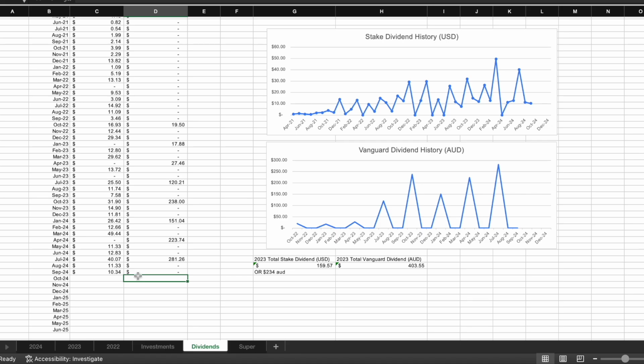So the goal for this year was to get over $1,000 in dividends. I think I might just miss it, which is a bit disappointing because I thought I'd definitely be well over that when I saw how big my dividend was last year, that 238, and my portfolio value's grown a lot. But hopefully I can, depending on how big that dividend ends up being, get over $1,000 in dividends this year. That'd be a nice goal of mine to tick off, and I am pretty close to it.